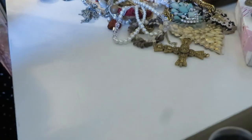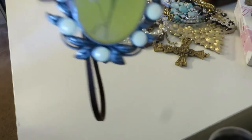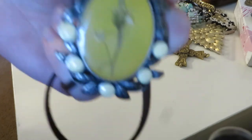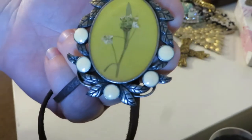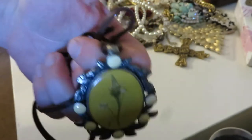Dang, guys, I got like a dumb amount of jewelry. There's this one, which is a dried flower captured in like a resin. I think that's like super duper pretty. And I'm definitely keeping that one. I wear it really, really often.